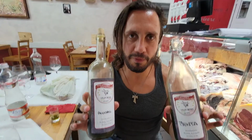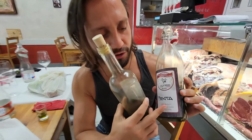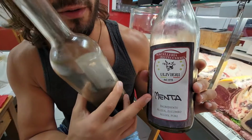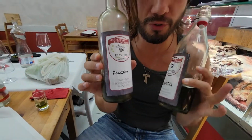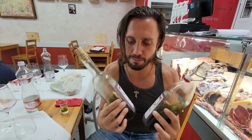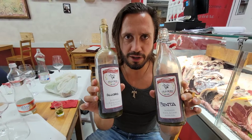So here we have the bitters, which are made by them, homemade. Water, sugar, and pure alcohol. This one is mint, and this one is bay leaf, also known as laurel, what Caesar used to put around his head as an emperor. Come down to Valerio and try them.